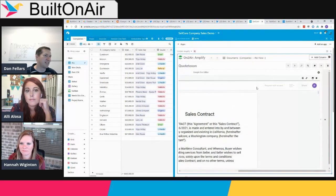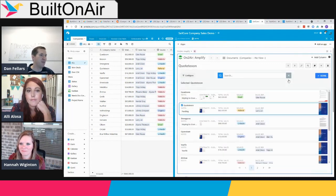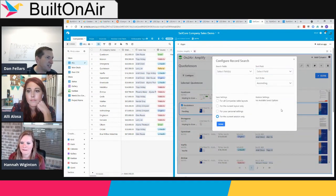Hannah actually was talking about this functionality and how it's almost like a mini app inside of Amplify, so I thought it would be worth highlighting. If you click on this, it allows you to jump back and forth between records within the table, and you can configure your search to determine which records you want to display within this search portal. And you can also configure which fields in your table are searchable.